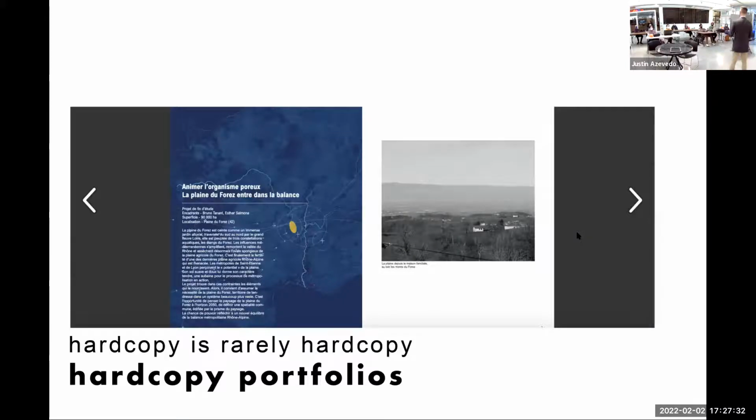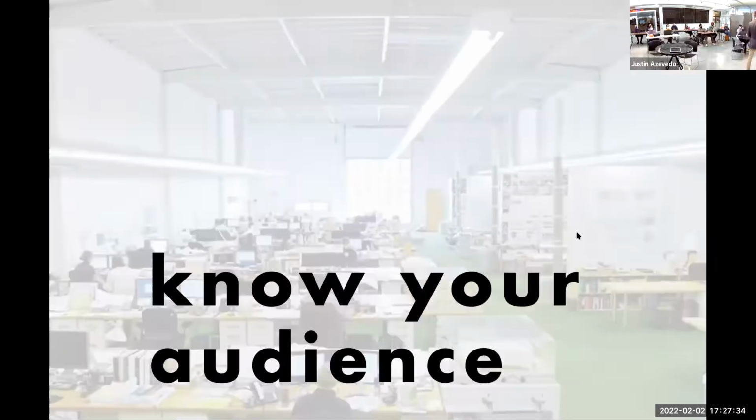So it's always probably going to be a digital format as well, right? It's just a term to help guide that idea of the PDF hard copy versus the online portfolio, which is really a self-made website.